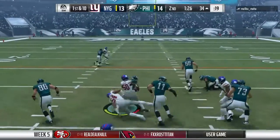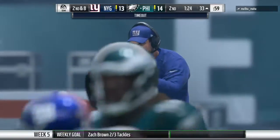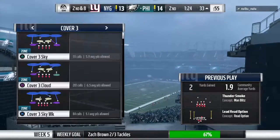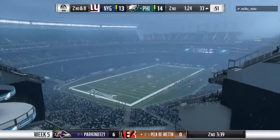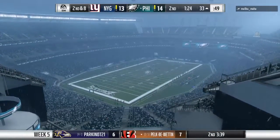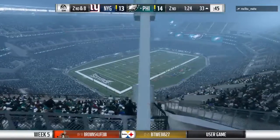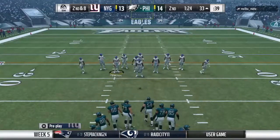They'll run it now out of the gun. And a short gain down to about the 33. And now the Giants will stop play as they take a timeout defensively. It's just their first, so they'll have 2 remaining here before we get to halftime. Second down, 8.